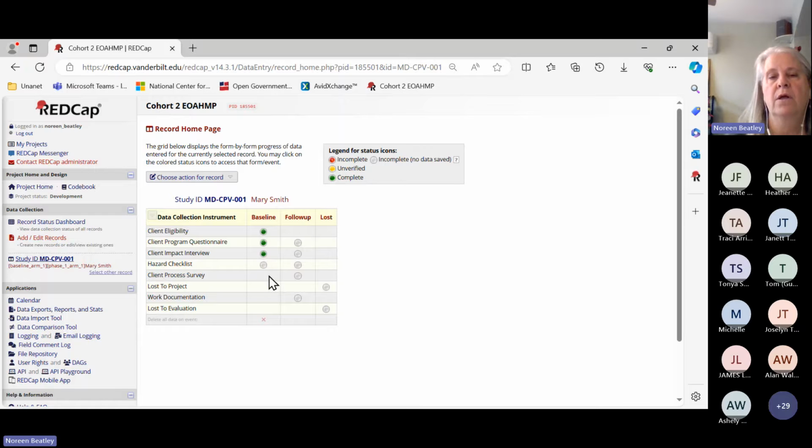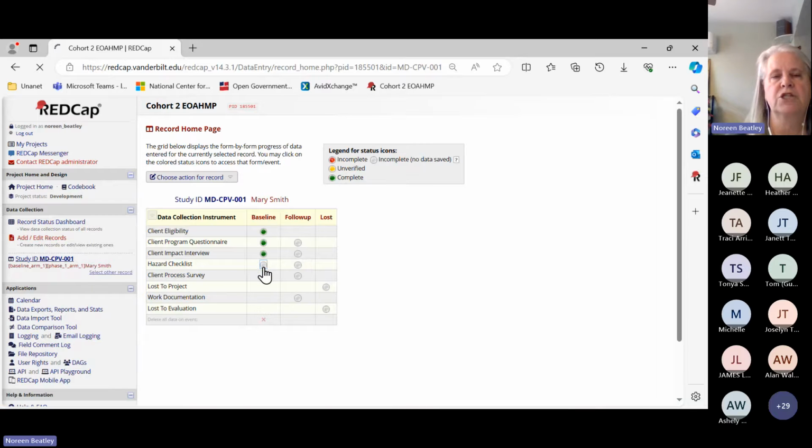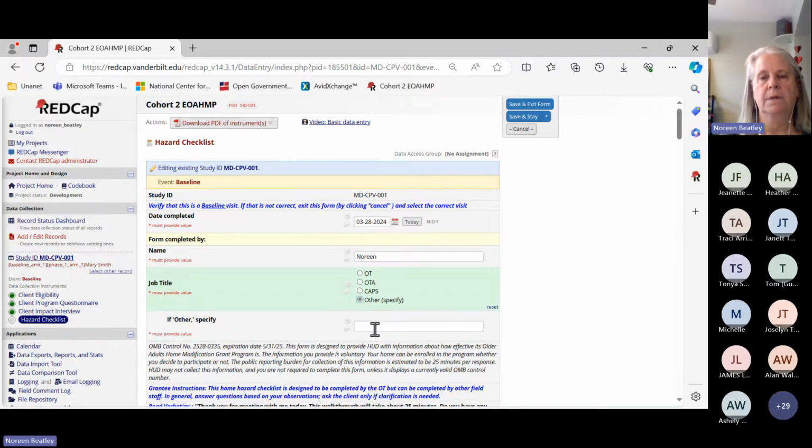baseline for you, the next thing you're going to do, it's kind of an odd sequence because then you're going to follow up, but your next follow-up is going to be work documentation. I'll show you the home checklist just so we can get it through. It's going to be done the same way. Whoever is completing the form, it's not the client. You're going to walk through.